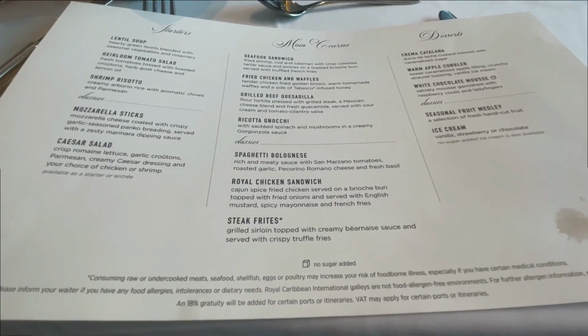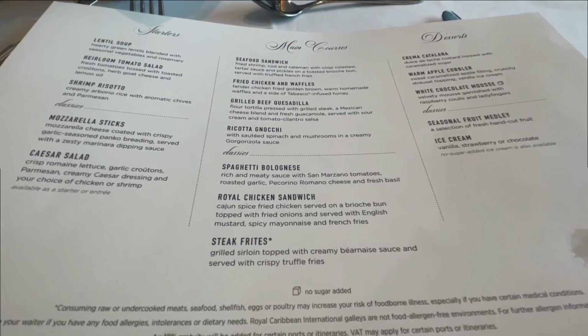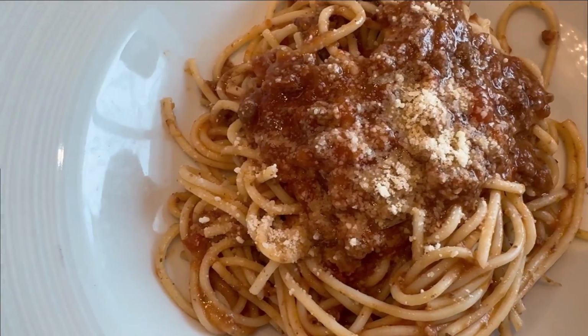Once I was done with my coffee, I decided to go ahead and have an early lunch in the main dining room, which was seated. And I ended up getting my favorite comfort food on travel, which was spaghetti bolognese.